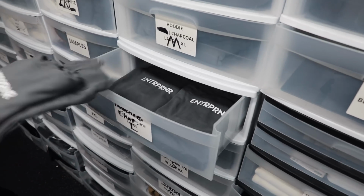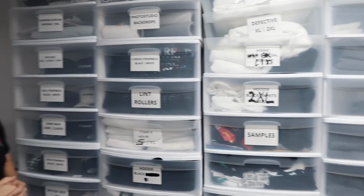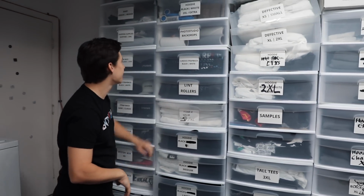So as I mentioned earlier, this is the great wall of inventory. This is where we keep half of our inventory. The rest is printed on demand. These are actually Walmart bins that I believe are like $20 to $25 each. They've been surviving since 2015. Some of them have gone through some stuff, but that's okay, they still work.